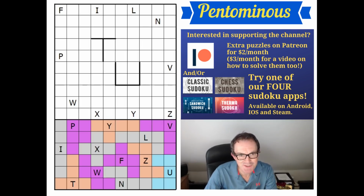Hello, welcome to Tuesday's edition of Cracking the Cryptic, and on screen we have a pentominoes puzzle. We're going to try two of these today, and these are like Tetris on speed, so I'm very much looking forward to trying these, I have to say.